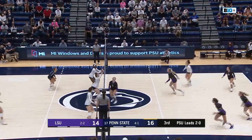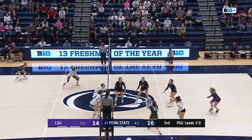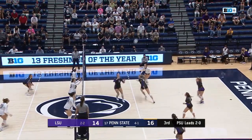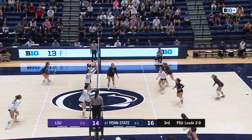Arthur sends it over. Little trouble there in a joust at the net between Holland and Larkin. The Tigers able to corral it. Here's Brister, goes cross court. Nice dig by Jenna Hampton, able to lay out. Rollins from the left pin now floats it over. Larkin with the back set here to Foreman. Nice dig that time by Arthur.